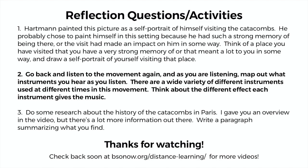2. Go back and listen to the movement again, and as you're listening, map out what instruments you hear. There are a wide variety of different instruments used at different times in this movement. Think about the different effect each instrument gives the music.